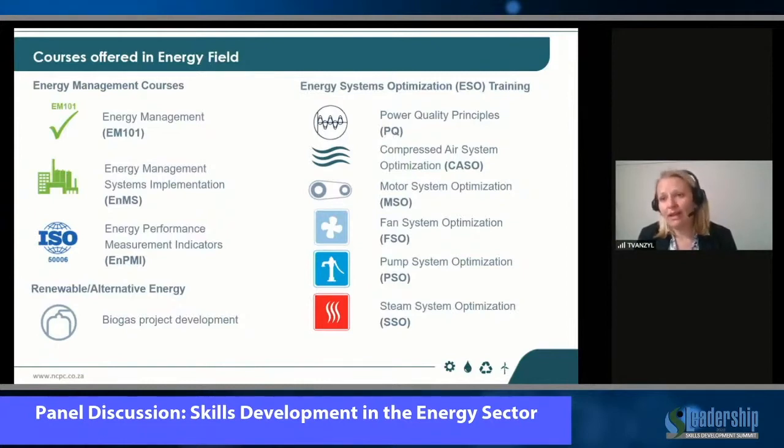So the Energy Management 101, that is the fundamentals course. That's something that everybody has to do. Then we have a systems implementation course that is based on the ISO 50001 energy management system. The implementation of that, not the auditing and so on, but the actual implementation of that at a facility. We also do a course in energy performance measurement indicators. So this is now, if you've implemented opportunities, how to measure and verify those savings.